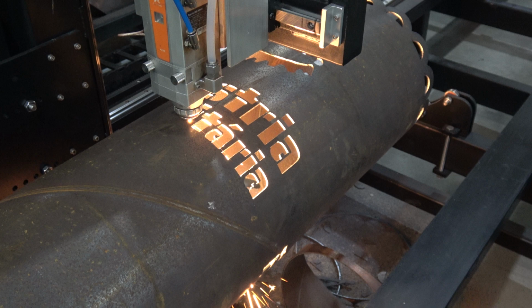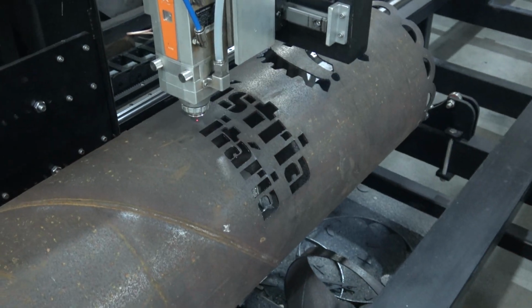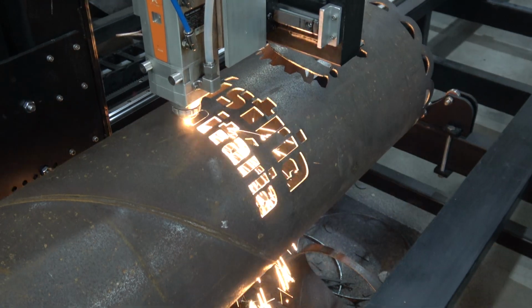It's commonly used in irrigation systems, agriculture, and the oil industry. Perfect for structural projects, but also suitable for decorative applications.